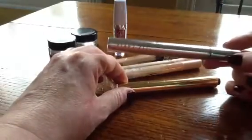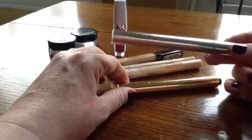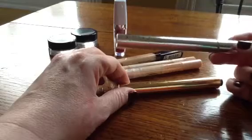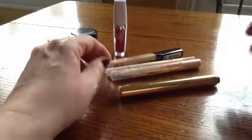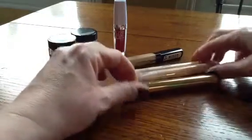You can buy it in John Lewis. Most John Lewis's have Liz Earle. I'm sure other shops do. And you can buy it either from QVC or on Liz Earle's own website. It's a great product, although it's not cheap. But if you don't want to spend that, I do recommend looking out for the Maybelline, because they're fantastic illuminating pens.